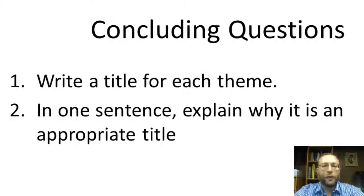And now back to our concluding questions. So for this assignment, for each of those themes, you need to write down a title, and in one sentence, explain why the title that you chose is an appropriate title.